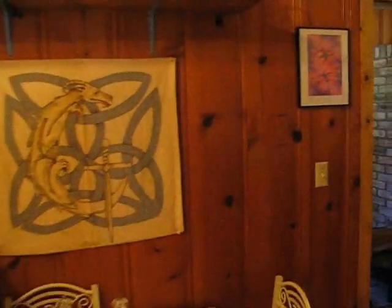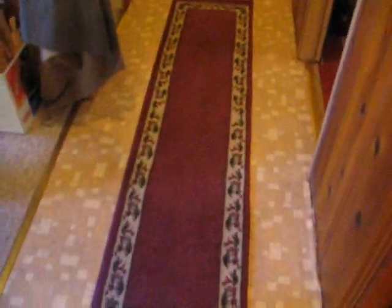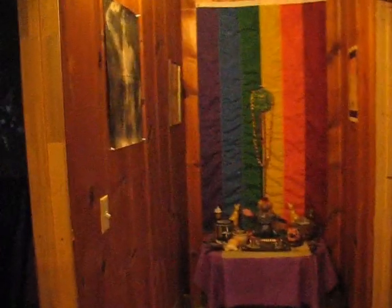So, kitchen, and then we have hallway. Nice little hallway. Carpet was a Christmas present from my mother. Thank you, Mom. And in here's the laundry room. Have a nice little washer. Yes. More old artwork on the walls.